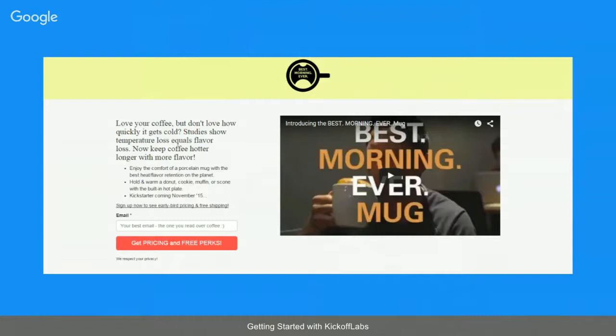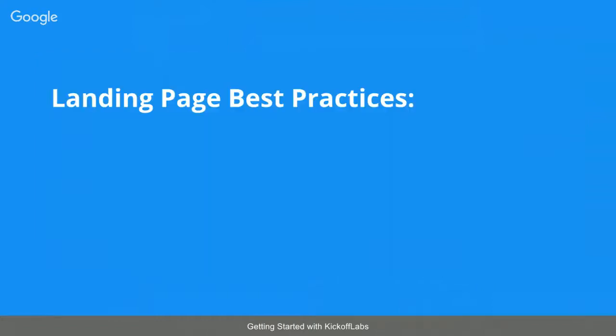Instead of talking about the features, instead of saying this is a big old mug, it's just like a basic mug. I know a lot about this mug, but talk about the problems. Talk about how you're actually solving people's problems. Works a lot better. Landing page best practices.